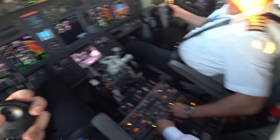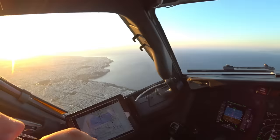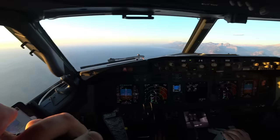So I did a brief briefing there about our next approach, that we expect the same runway. Everything was said, just played with the auto brake, that's it. So we turned it off on the after takeoff procedure and now selected it on again to position 3.